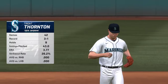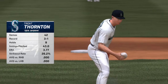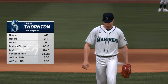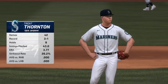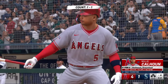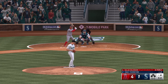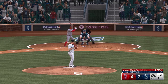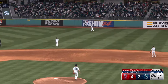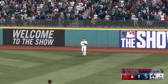We're back, and they make a change to start the sixth. The new pitcher, Trent Thornton. He's been so good against lefties. And now, Willie Calhoun, the designated hitter. At the belt and fires. This one in the air, right field. Raley under it. Hauls it in, and there's one away.